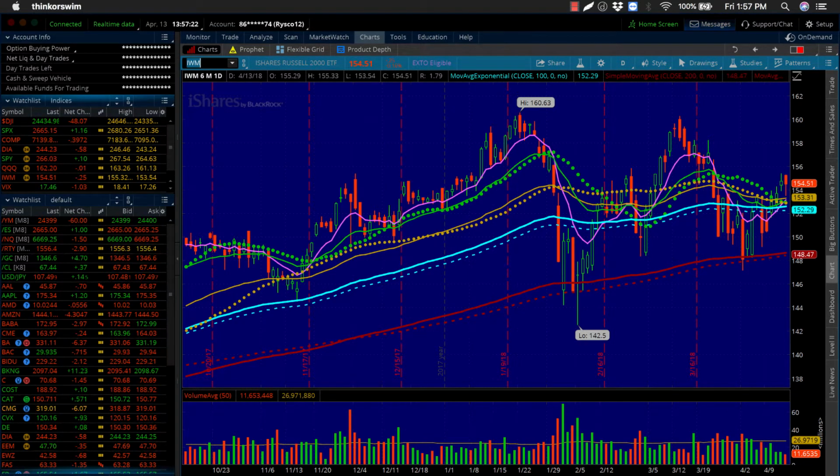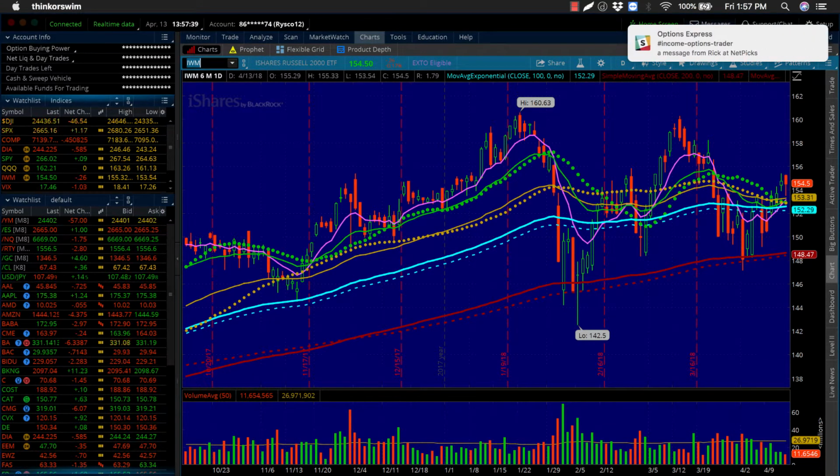Anytime that I look to place an options trade, I always start out with the chart because I want to determine, do I want to be bullish, bearish, or neutral? I'm not looking for specific areas of support or resistance. I'm not looking to time this trade perfectly. I'm just trying to form an opinion on what I feel IWM is going to potentially do here going forward.